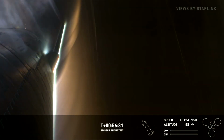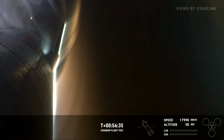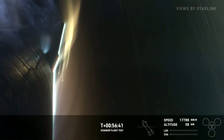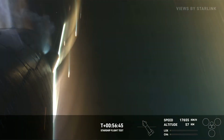58 kilometers, we're continuing to descend. Again, right now we are over the Indian Ocean. We're actually getting closer and closer to that expected splashdown point, which is just off the northwest corner of Australia.